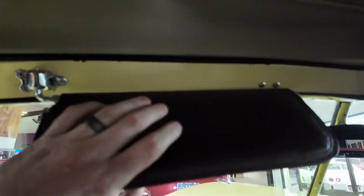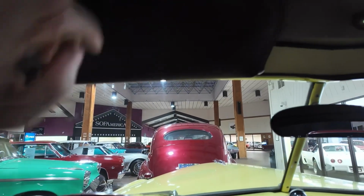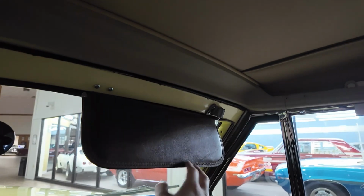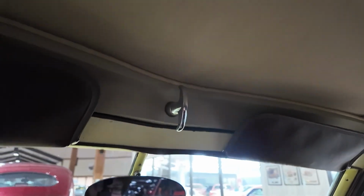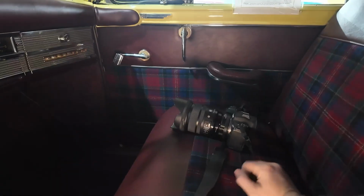Up above there are sun visors, and this is what they look like. They're pretty nice size sun visors. There is an oval shaped rear view mirror there in the center. Over here, you have another sun visor for your passenger. There is one latch for the convertible top. This is a compass.